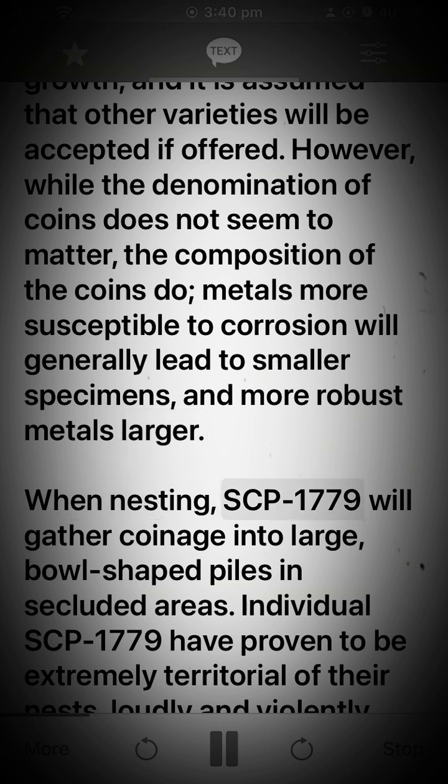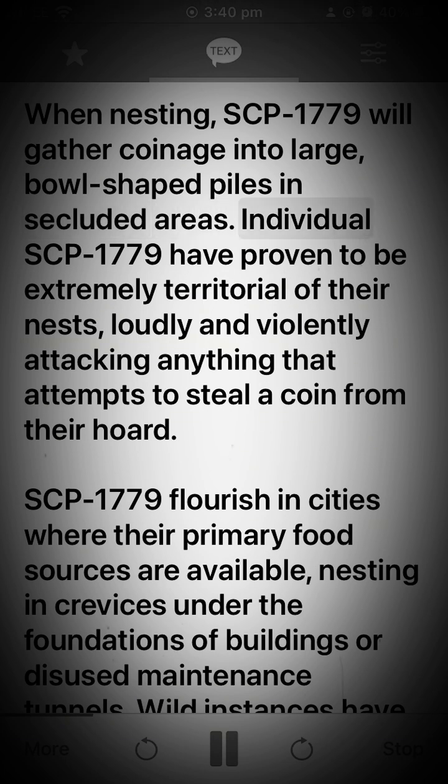When nesting, SCP-1779 will gather coinage into large, bowl-shaped piles in secluded areas. Individual SCP-1779 have proven to be extremely territorial of their nests, loudly and violently attacking anything that attempts to steal a coin from their hoard.